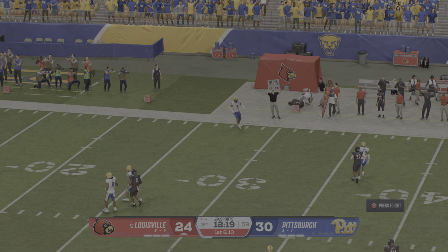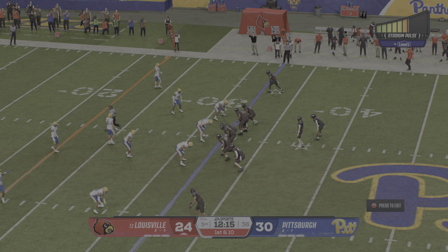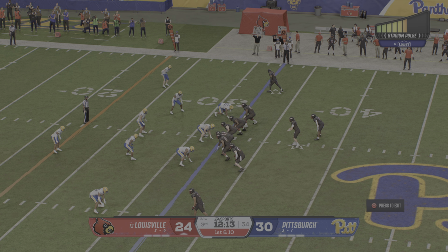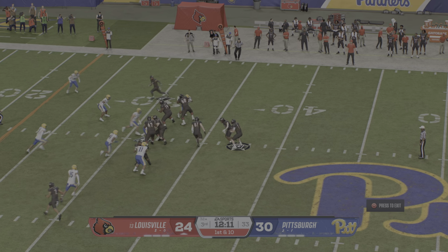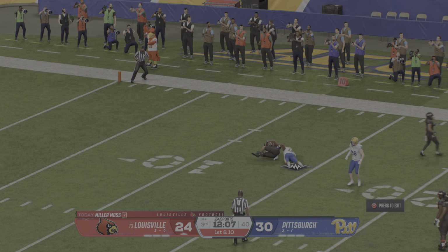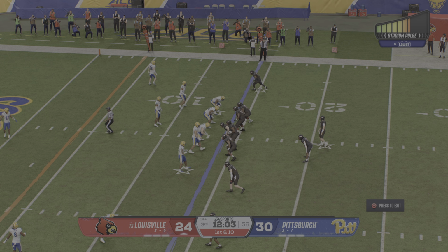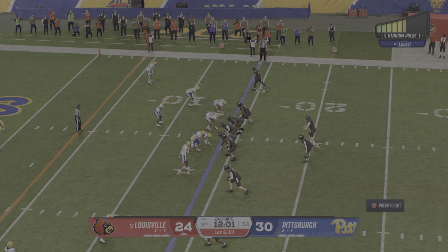It's complete to the right. He'll go out of bounds. They'll mark him down at the 31, and a big pickup on that one. Coming out on first down with the play fake. Makes the grab. He's there to make the stop, but the damage has been done as they pick up the first down on the throw and catch.